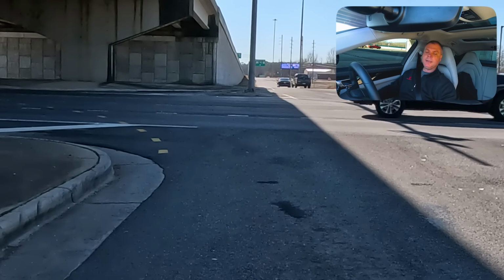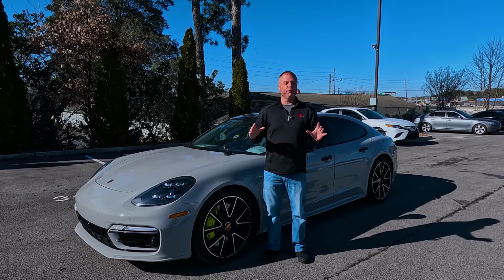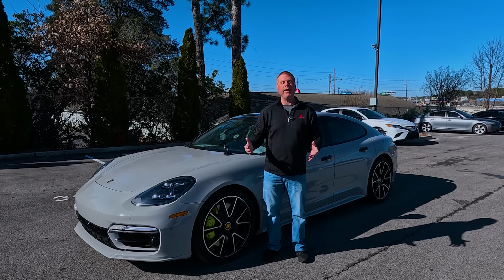There you have it, everybody. The Porsche Panamera 4S E-Hybrid. Lots of power, lots of capability, and overall great performance sedan that I think anybody would enjoy having.